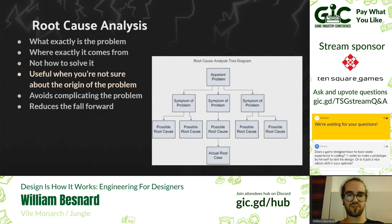And it also reduces the fall forward, because if you know exactly what your problem is, you're less likely to panic again and want to add more things to fix it. In general, adding things is only going to make things worse, except if you know exactly why you're adding it.